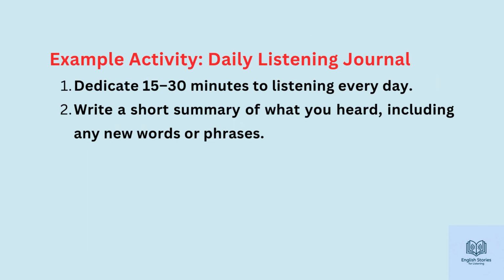Example activity, daily listening journal. 1. Dedicate 15 to 30 minutes to listening every day. 2. Write a short summary of what you heard, including any new words or phrases.